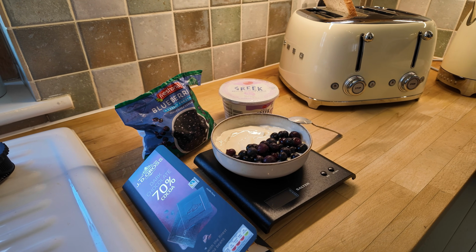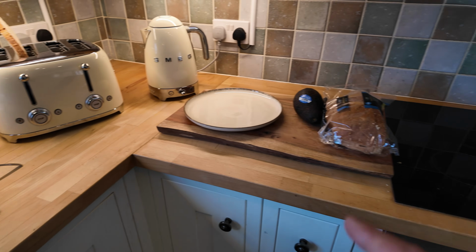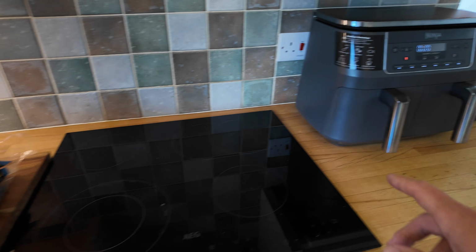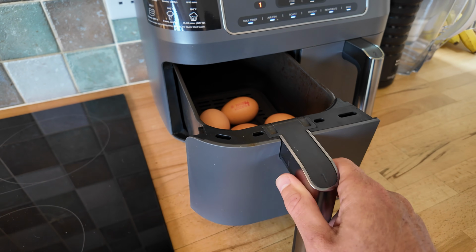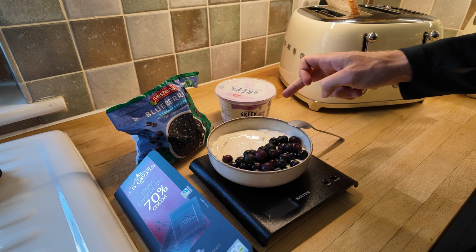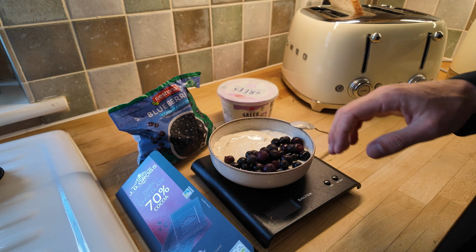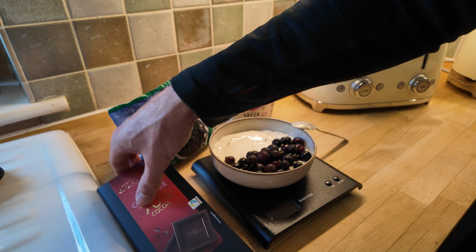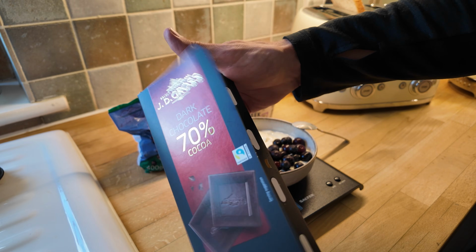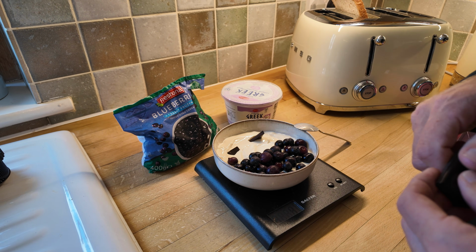We're going to make a bit of a breakfast here. So we're going to have a yogurt bowl, which I'll show in a second, some sourdough, some avocado, and then I've got some eggs that I've done in the air fryer, boiled. So for the yogurt bowl, I've gone for 200 grams of the Greek yogurt, which is going to be almost 20 grams of protein, about 18, some frozen blueberries on top, and then I'm going to be adding this 70% dark chocolate as well. I'm going to go for about 10 grams of the chocolate.